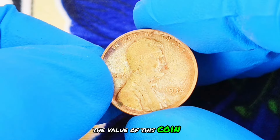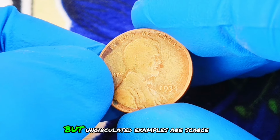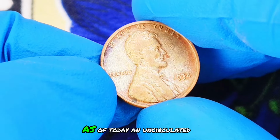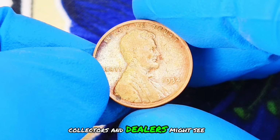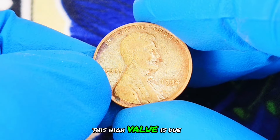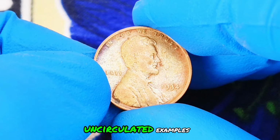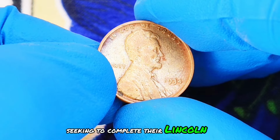The value of this coin primarily hinges on its rarity and condition. In general, the 1934 wheat penny without a mint mark is relatively common compared to other years, but uncirculated examples are scarce. As of today, an uncirculated 1934 wheat penny can command a significant price in the market. Depending on the grade, collectors and dealers might see values ranging from $700,000 or more. This high value is due to both the rarity of uncirculated examples and the ongoing demand from collectors seeking to complete their Lincoln penny sets.